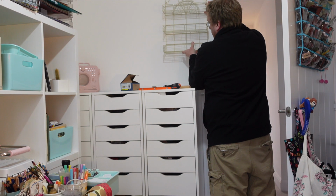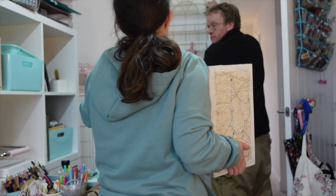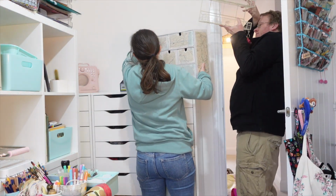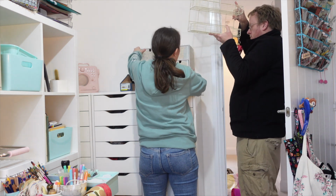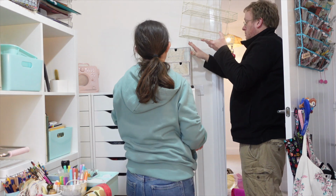Sorry. I'm just going to have a look. I did wonder about actually putting this under there. Is that going to be too high though? No, it's fine. Oh, sorry, that's heavier than I realised. Will I be able to use it? Yeah, afterward.